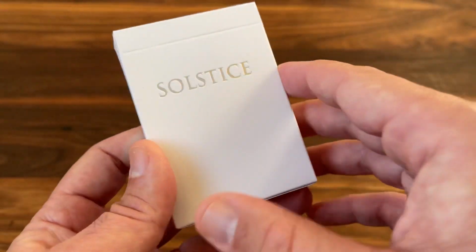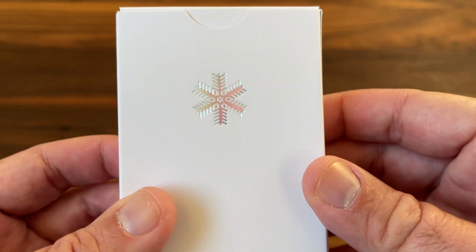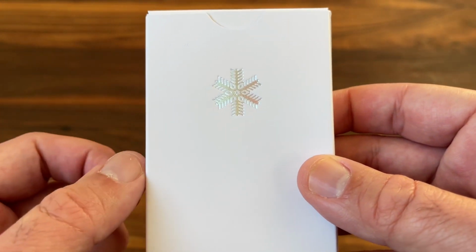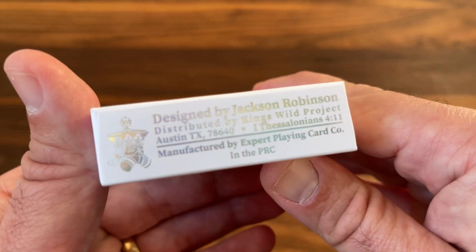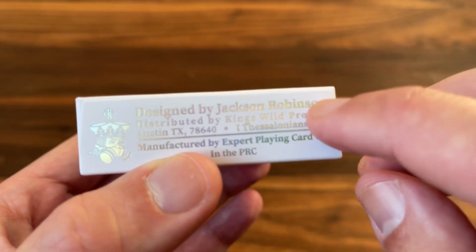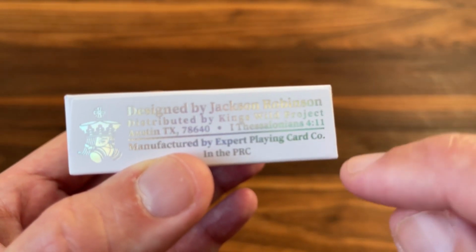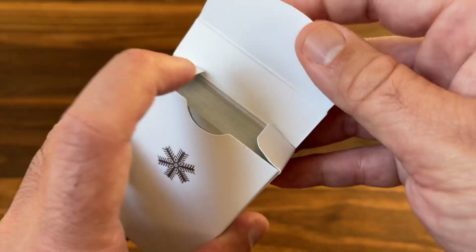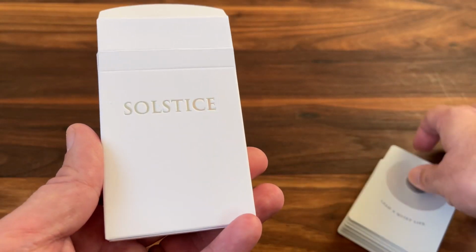Sides of the tuck have nothing at all printed on them. And then on the back, all plain white except for that one holographic element with the debossed snowflake in the center. Very beautiful, clean, striking look, very fitting for winter. Nothing printed on the top, and on the bottom you just have, again in holographic foil, some of the ad copy for the deck for King's Wild Project, Jackson Robinson, and as well mentions that this is, like a lot of the recent decks from Jackson, printed by the Expert Playing Card Company. Nothing at all on the inner flaps, just that clean, pure white all the way through. The beautiful, simple tuck case.